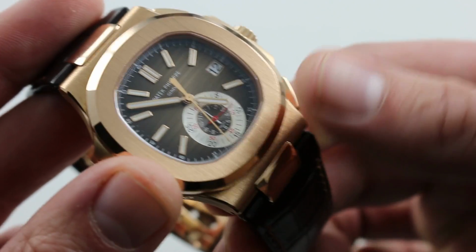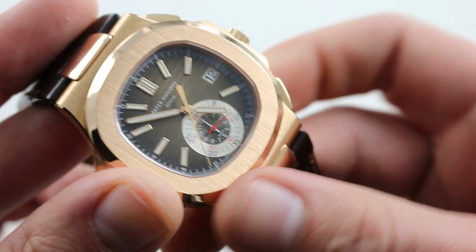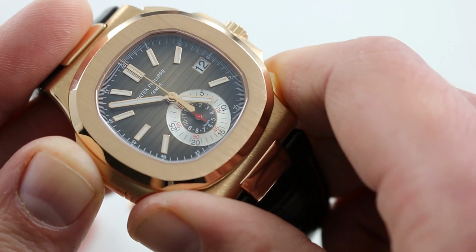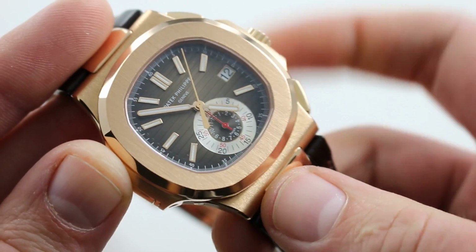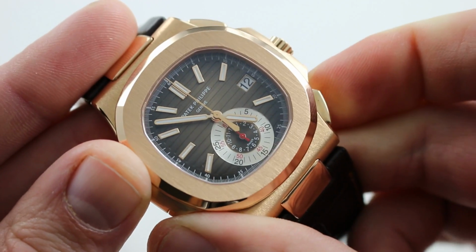A traditional date window sits at 3 o'clock, and the watch, although this isn't a well-advertised feature, is a flyback chronograph, such that you simply press the reset trigger and reset and restart the watch without any need to first stop it and then reset. That's the advantage of a flyback.